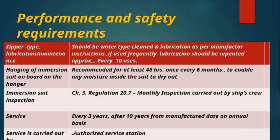When it comes to inspecting immersion suits, remember that Chapter 3, Regulation 20.7, mandates a monthly inspection carried out by the ship's crew. Regular inspections help identify any damage or wear early, ensuring the suit remains reliable when needed. As for servicing, immersion suits should be serviced every 3 years, or after 10 years from their manufacturing date, on an annual basis. All servicing must be performed by an authorized service station to meet safety standards. Finally, all these maintenance practices are vital to ensure the performance and safety of the equipment. Proper upkeep not only extends the lifespan of the gear, but also guarantees it will function correctly in emergency situations. So, adhering to these guidelines is essential for maintaining safety at sea.